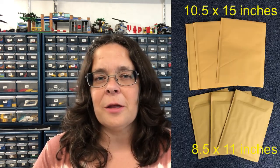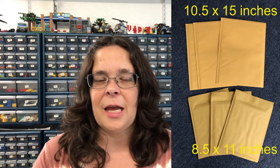I keep some of the larger envelopes like the 8x10s, and I'm not sure, even larger than that, on hand, but I don't use those as often. I generally have a lot of the smaller orders, so I don't need a lot of the bigger envelopes. I do order the priority padded envelopes from USPS, so I always have at least 10 of those on hand because when I do get a big order, generally they're going to go in that padded envelope.